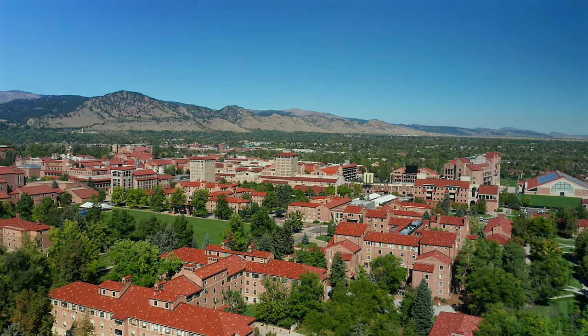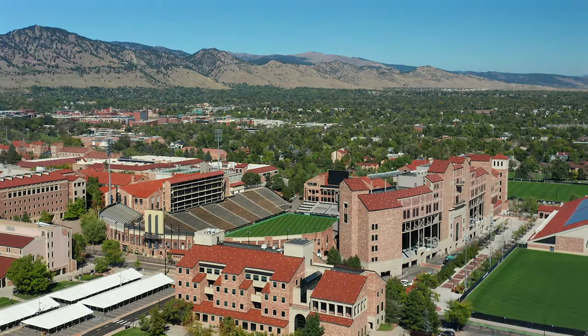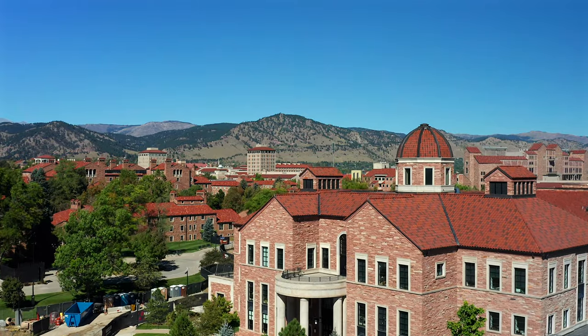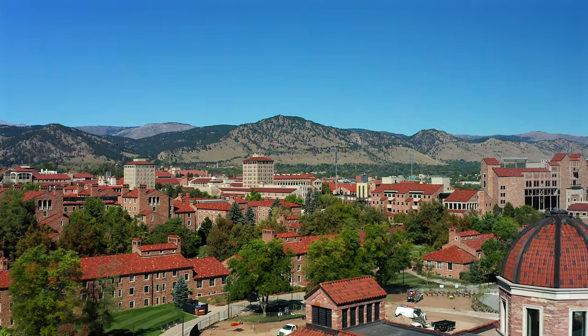Colorado University at Boulder was founded in 1876, just 5 months before Colorado became a state. CU's architecture is pretty cool and has a unique style. It's known as the Tuscan Vernacular Revival.